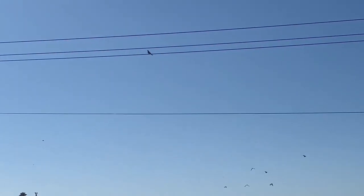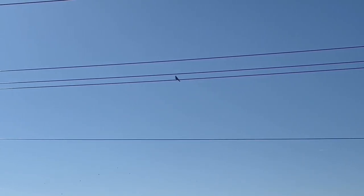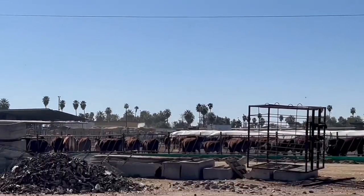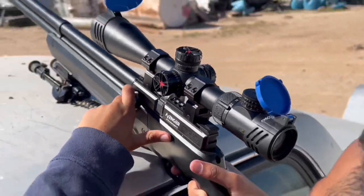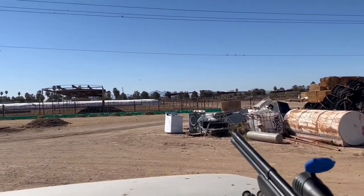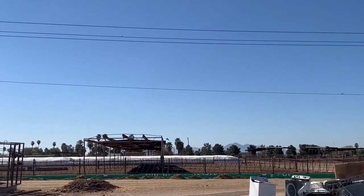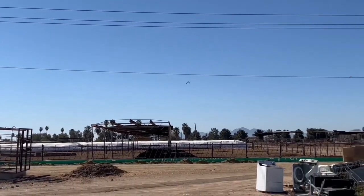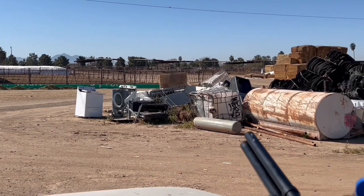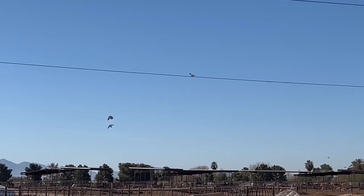Here again, a glancing shot, but he will redeem himself. This is a solid shot, dead on impact. Down it goes. Here is another good shot that goes down. And again, he follows up with another glancing shot. We all know it happens, and I had to explain that to him to keep him from getting disappointed with himself.